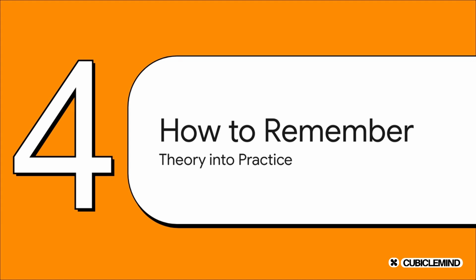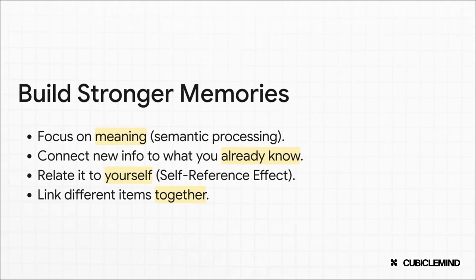All right, we've got the theory, we know how memories are built, we know how they're measured, so now for the best part. Let's turn all of this into a practical toolkit that you can actually use to remember, well, pretty much anything. So, if there's one thing you take away from all this, let it be this. If you really want to remember something, you have to process it deeply.